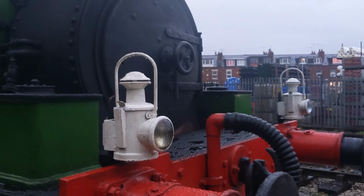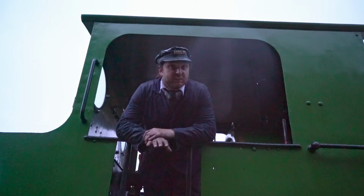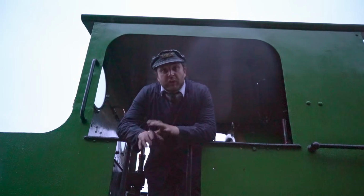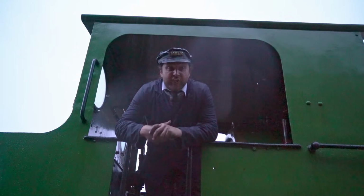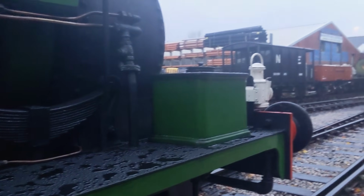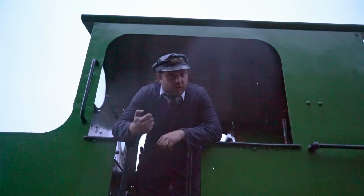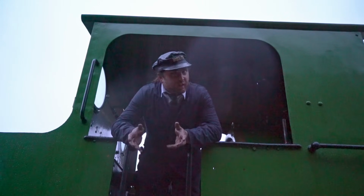This little lump weighs just over 20 tonnes and has a boiler pressure of about 140 psi. So this combined with her 12 by 18 inch cylinders give her a traction effort of about 8,500 pounds, which for a small engine isn't actually too shabby. It is just lovely having a Leeds built engine back here working so close to its home. It makes it much more special than having it anywhere else, and it suits the surroundings here remarkably well.